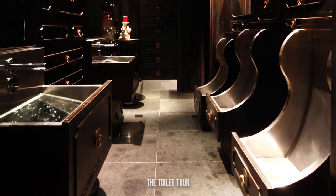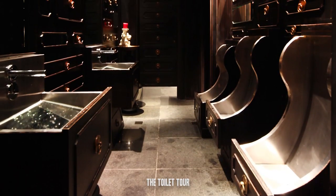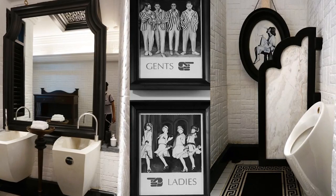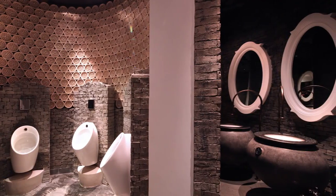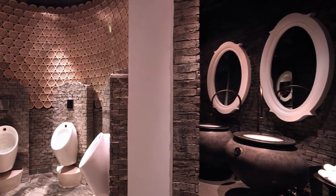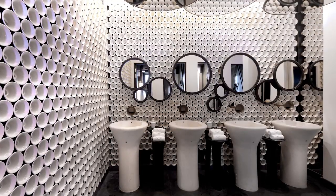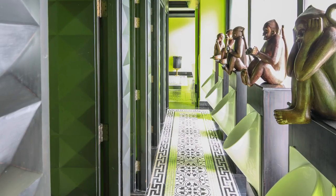At last, but not least, our toilet tour. Yes, the toilet tour. Have you ever been to a nice restaurant and had someone return to the table and say, "You gotta go look at them toilets, they're incredible." I love surprising guests with toilets, as everyone expects that one place to be a bit normal, but not me.